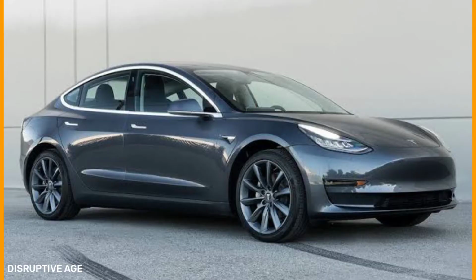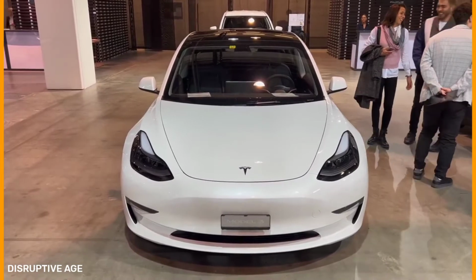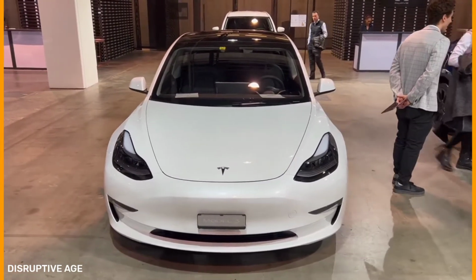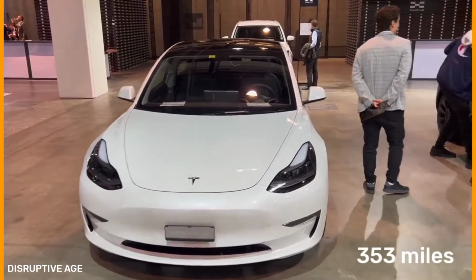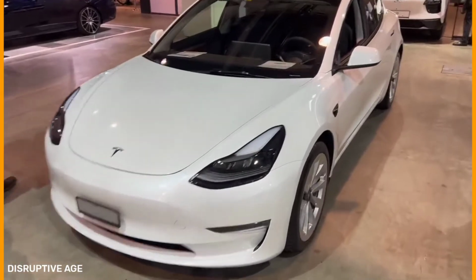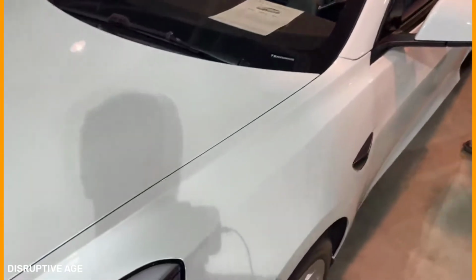The Model 3 is an electric fastback midsize 4-door sedan developed by Tesla. The Model 3 Standard Range Plus version delivers an EPA-rated all-electric range of 262 miles, and the long-range version delivers 353 miles. According to Tesla, the Model 3 carries full self-driving hardware, with periodic software updates adding functionality.